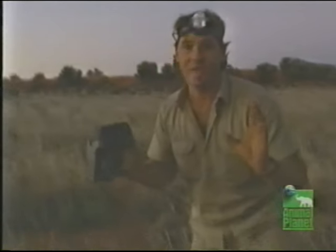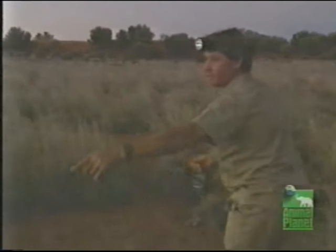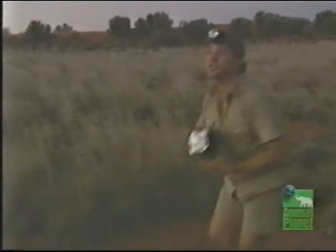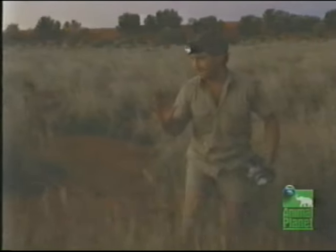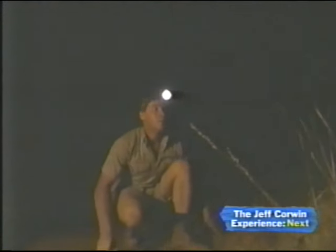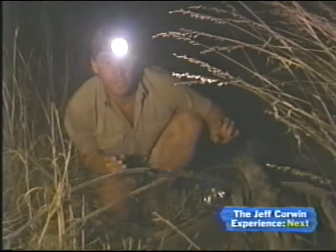Here we go. Tracks are the best guide to mammal activity. And we've already got some fresh tracks happening. It's just coming on dark. In a few minutes, it's going to be completely black. And at that stage, we should be able to pick up some eye shine. Something just ducked straight under that chunk of spinifex. I think it was a kawari.